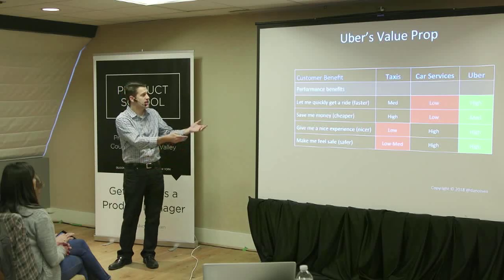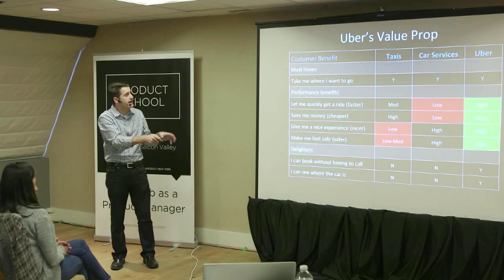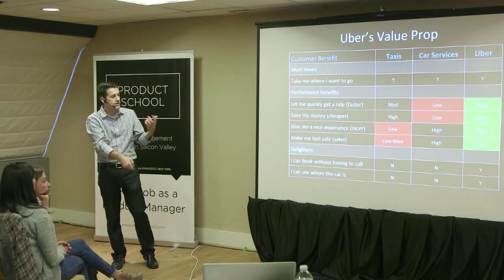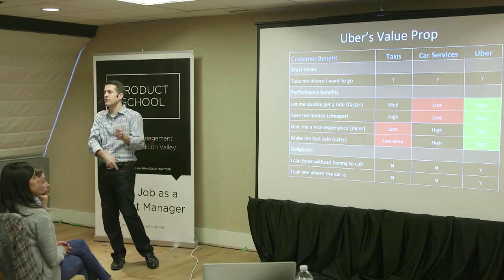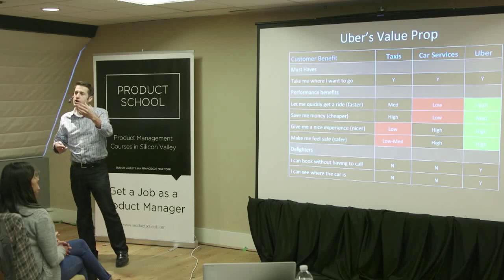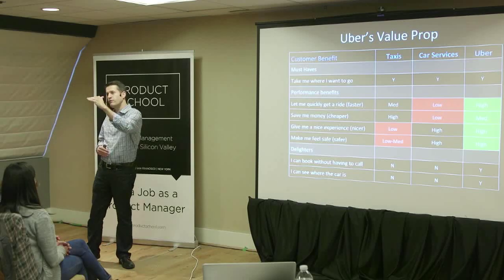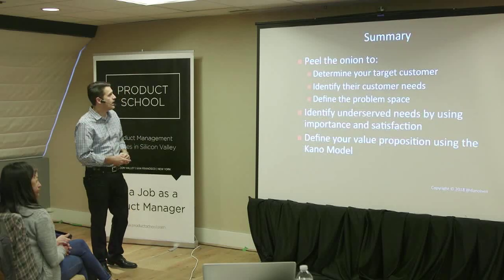So anyway, this is an example of how they outperformed on those 4 dimensions. If we take a step back and add the must-haves, obviously take me where I want to go as a must-have, and I think they have some delighters about I can book without having to call, and I can see where the car is, right? So it's an example of these winning products, and when you see winning products, they often have at least one performance benefit that they're the best on, and a delighter. So just some advice there.